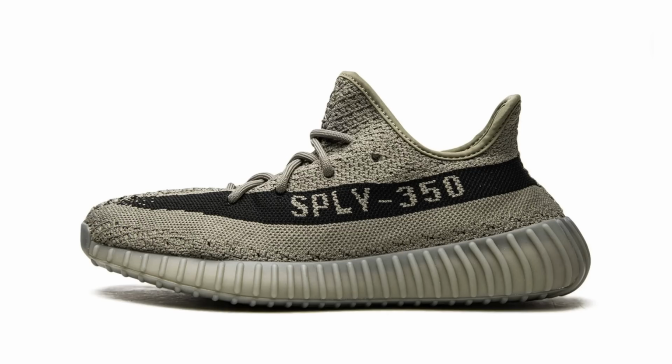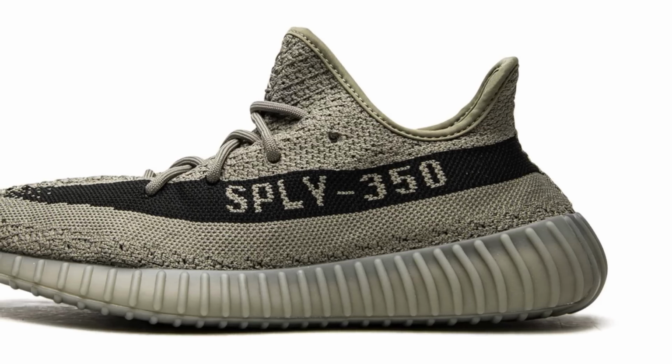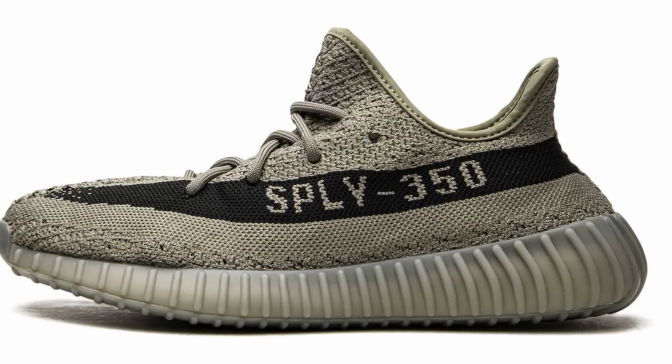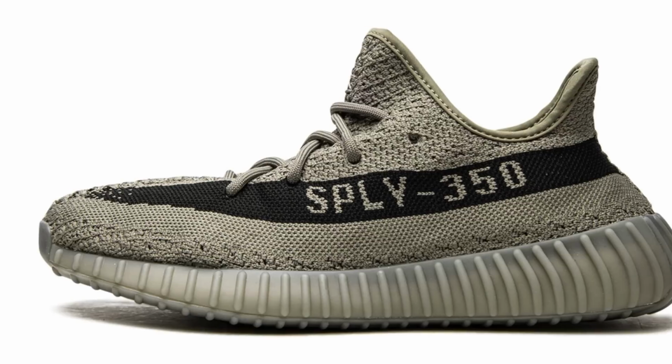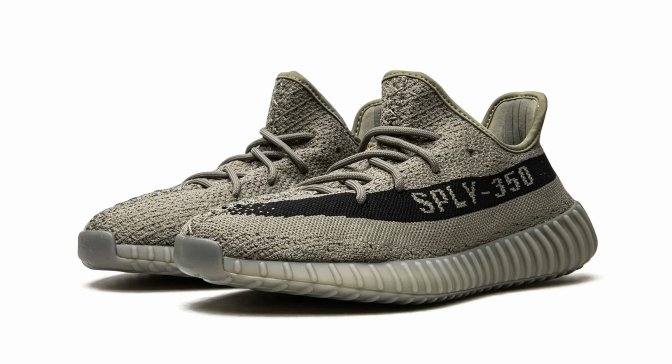Also dropping on the 15th, we've got the Adidas Yeezy 350 V2 Granite. So this shoe is just kind of standard for Yeezy 350s at this point. It's kind of like an earth tone gray on the upper of the shoe with like a black stripe. It's not bad. I mean, it's the first pair of standard 350 V2s that we're getting in August, so I think people will be excited about that. But it's nothing that special.